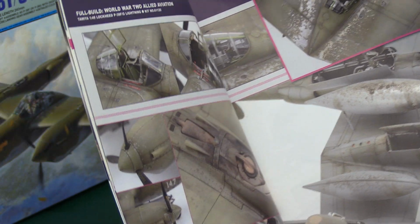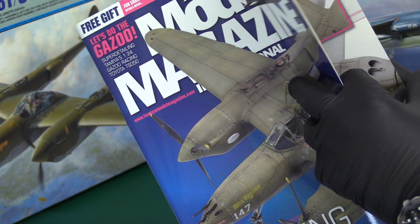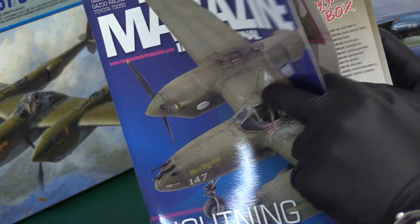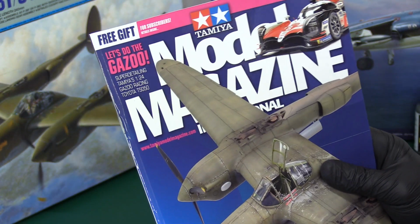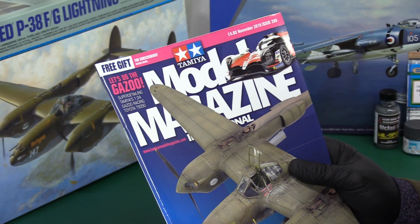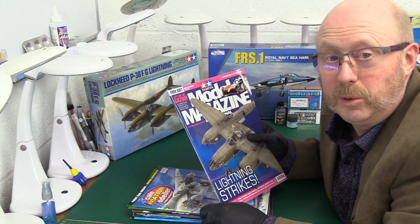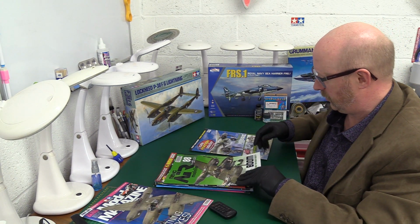So I might apply one or two, not all of them, but some of these techniques I might have a go at. It just gives you more ideas, doesn't it? And there's the finished product. Now this is just one magazine, and that's Tamiya's own. If I'm perfectly honest with you, that review goes into a lot more detail than they usually used to do. So that's very good.